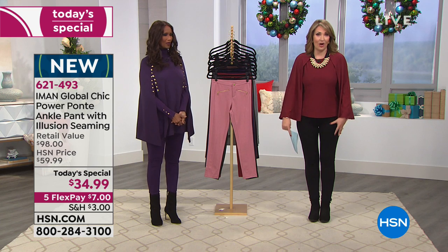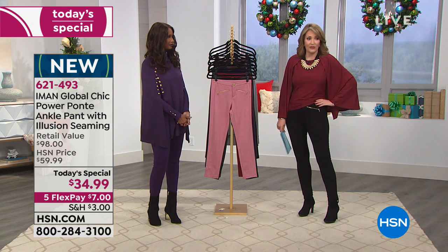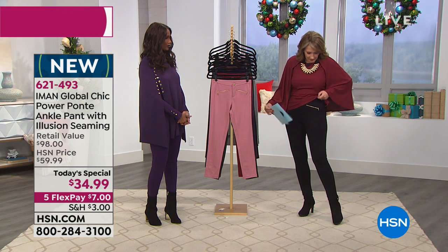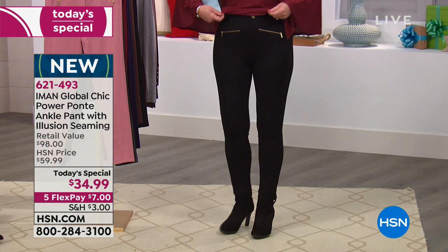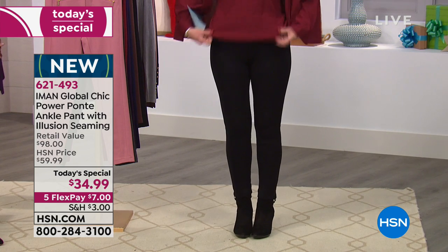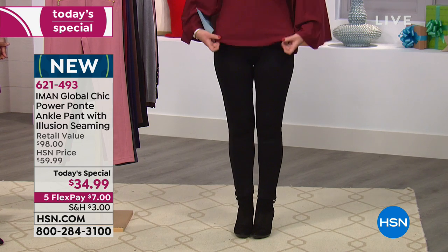But we need to get down to the nitty gritty and talk about these pants. Because this Ponte pant, first of all, it's the first time Iman has ever designed anything quite like this, where it has the diagonal beautiful zippers right off the bat. So you get this really flattering, adorable line here. Sometimes the zippers aren't going to show, sometimes they are. But it's just a beautiful design detail that we love.